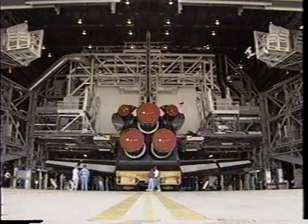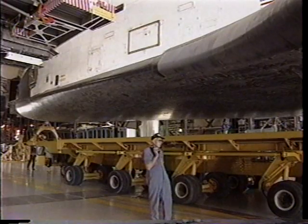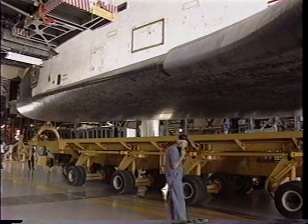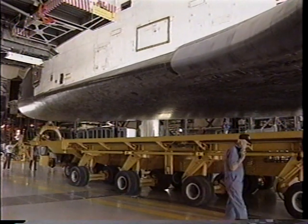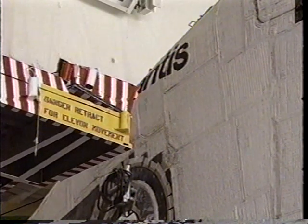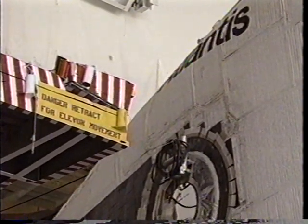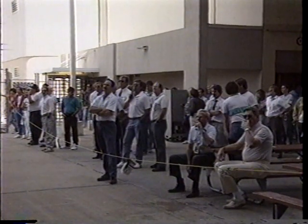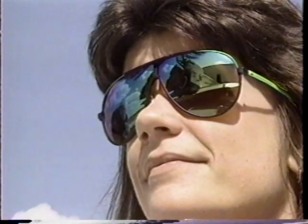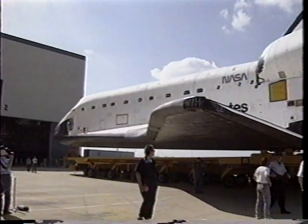Space Shuttle Atlantis was processed in OPF High Bay 2. Processing began in August, following Atlantis' last flight, which was mission STS-44. That flight ended with a landing here at Kennedy Space Center. About a dozen modifications or enhancements were made to Atlantis during its 2-month stay in the OPF. These modifications enhanced the performance and efficiency of the orbiter's complex systems.